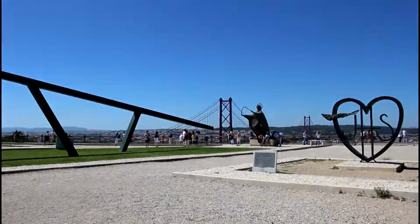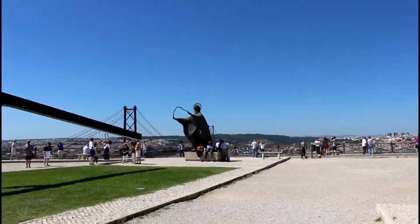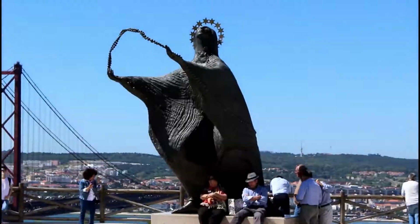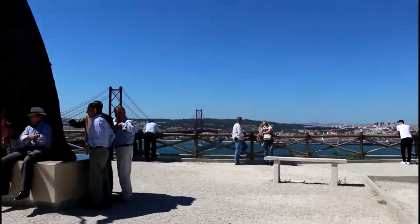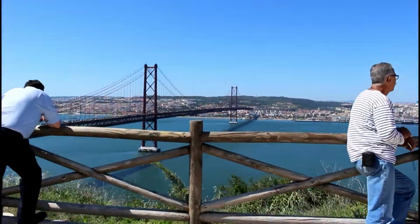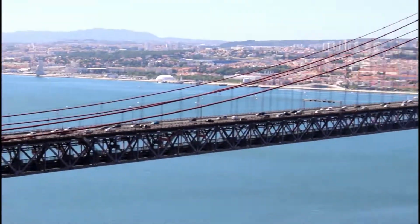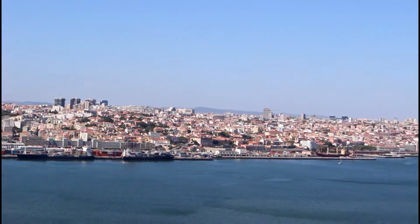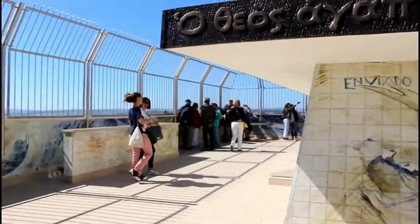Once you cross the river, you will need to take the 101 bus, which takes you to the entrance of the Cristo Rei statue. At ground level, you can enjoy the views of the Suspension Bridge, Tagus River and Lisbon's coastline, all for free. You can also enter the Chapel of Our Lady of Peace under the Christ King monument, free of charge. The views here are probably clearer than when you're up on the viewing platform, due to the safety barriers restricting your view.